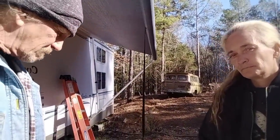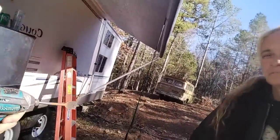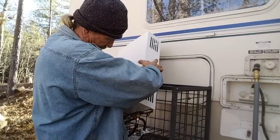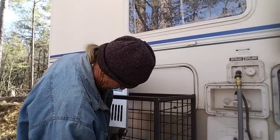So we're going to take this back around there along with our handy dandy drill, and we're going to show you how we're going to make these water lines come through the camper. Follow us for a minute and we'll take you over there and show you. All right, guys, so here's what our plan is to set this puppy up on this rack here.